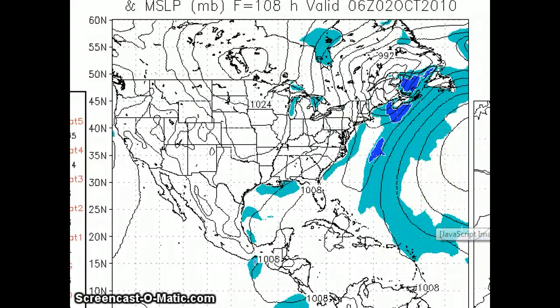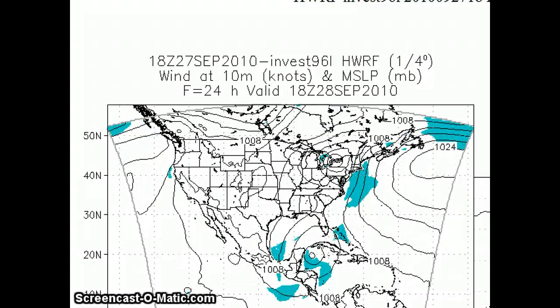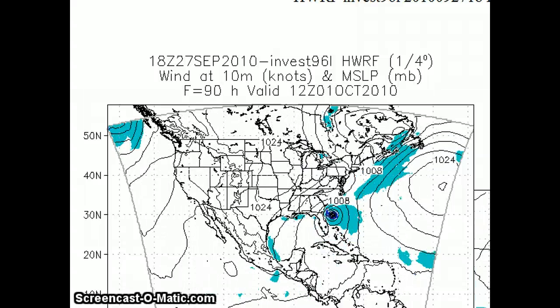So here's another one that's showing this solution for a tropical or subtropical system to hit North Carolina and Virginia. And this would affect the Roanoke Valley. Here's the HWRF. Here it goes again, developing a system. These models are clicking with each other very well.